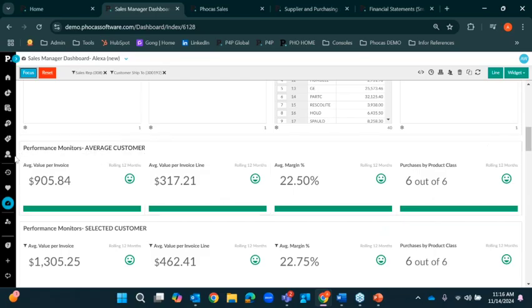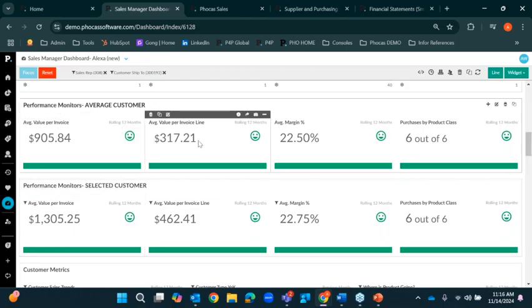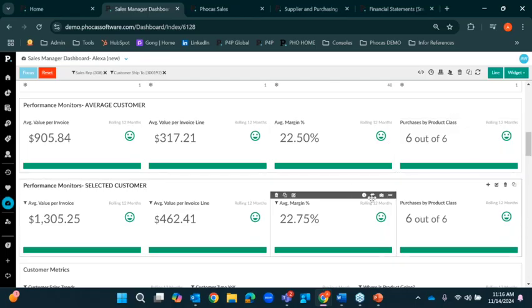I really like this one too, which is, this line here is holding our average customer. So our average value per invoice, average margin, and then average purchases by product class. And it's allowing us to compare our selected customer, right now I'm selected on Tallahassee, to that average to see some areas where we can improve that customer. So, not a great example. This is a fantastic customer, but maybe they're doing great for average value per invoice. They're purchasing 6 out of 6 product classes, but what if they had a low margin? That might be something that we would want to dive and drill into a little bit further.